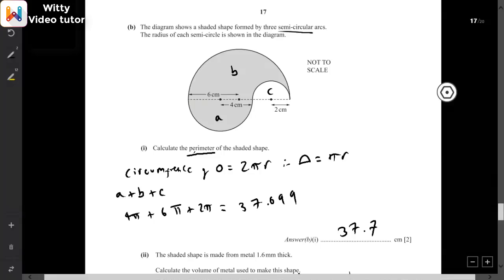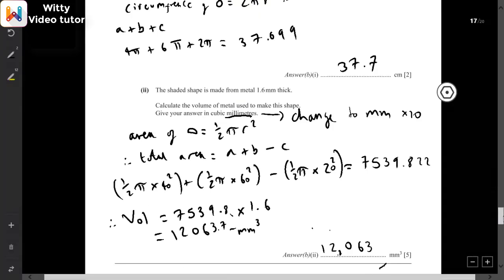It's just pi r. So what we're going to do here is we've got 3 semicircles, one here, A, one big one, B, and a smaller one, C. So to find the perimeter, we're just going to add all of their perimeters up, and we find that it is just 37.7.